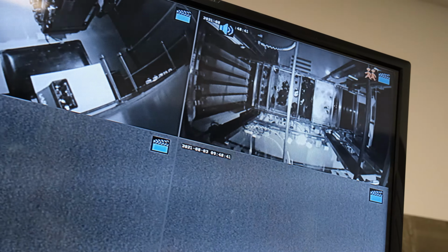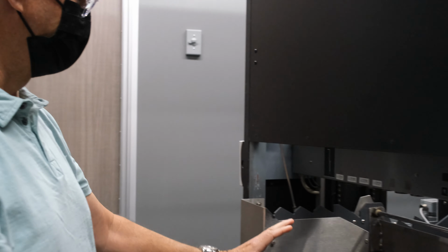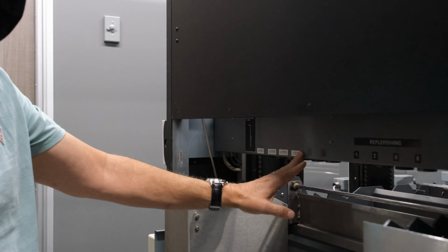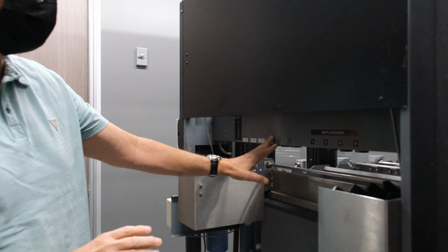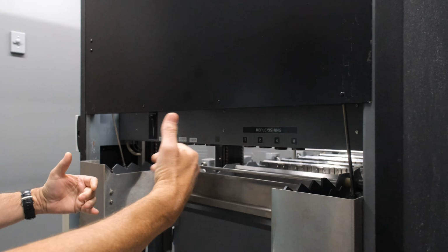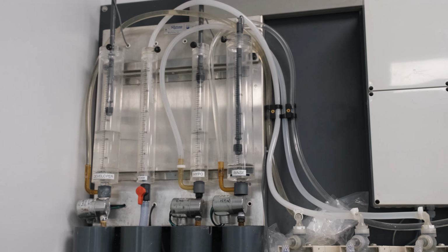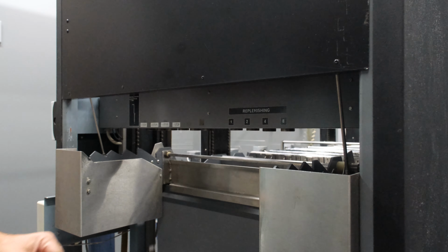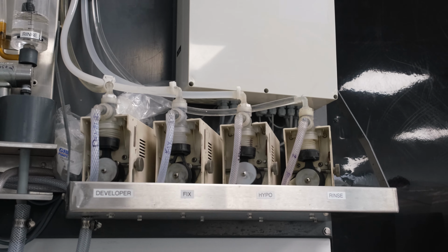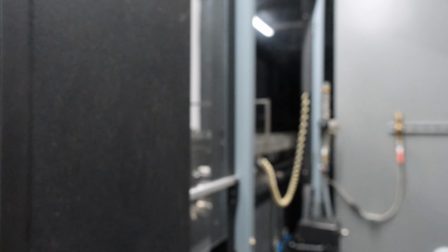From that point, we move it over here to this machine, where it senses through proximity sensors whether it's a push or a pull, the replenishment that's required to replenish the chemicals that are used by the rack and the rolls on the rack, and then it's transported into the machine. The first tank there is a developer tank. This is going to transport the racks forward here.